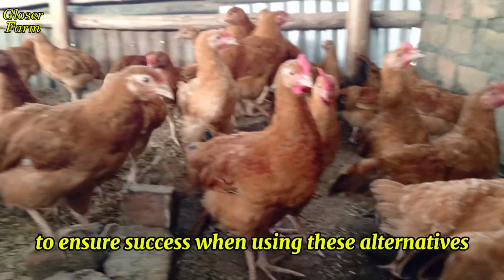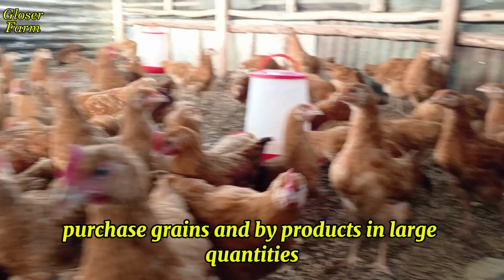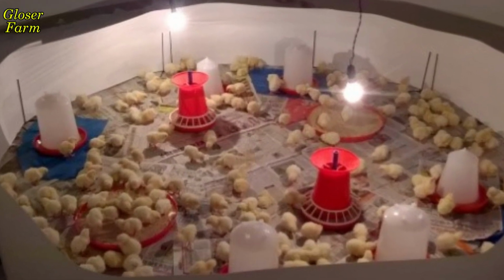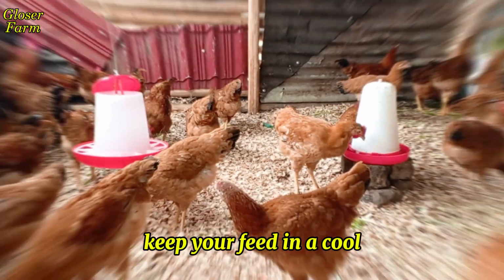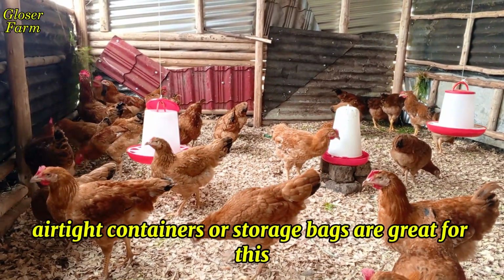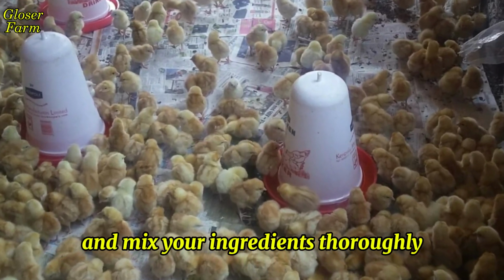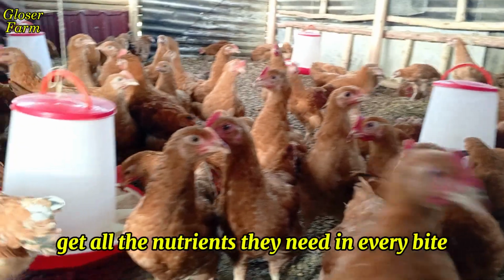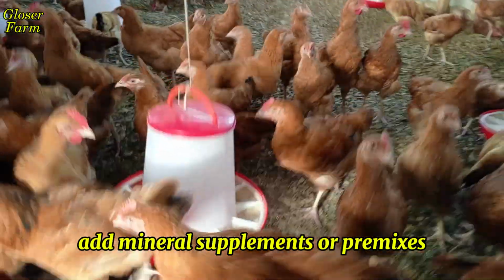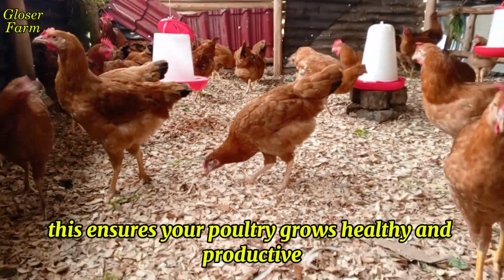Tips for success. To ensure success when using these alternatives, keep these tips in mind. Purchase grains and byproducts in large quantities during the harvest season when prices are at their lowest. Keep your feed in a cool, dry place to prevent mold and spoilage. Airtight containers or storage bags are great for this. Always grind grains into a fine texture and mix your ingredients thoroughly to ensure the birds get all the nutrients they need in every bite. Add mineral supplements or premixes if your feed lacks essential vitamins or minerals. This ensures your poultry grows healthy and productive.